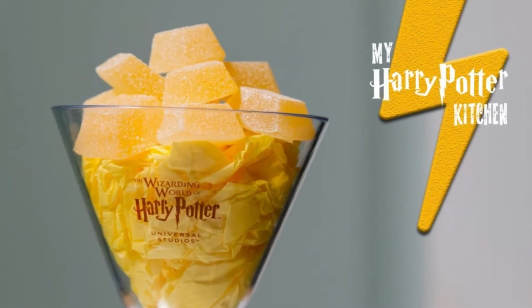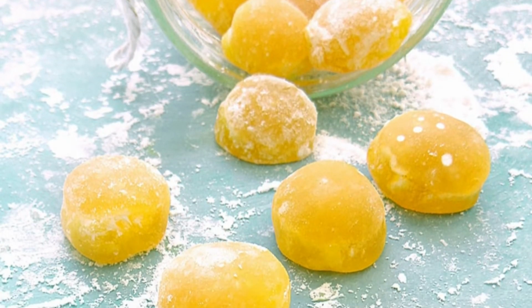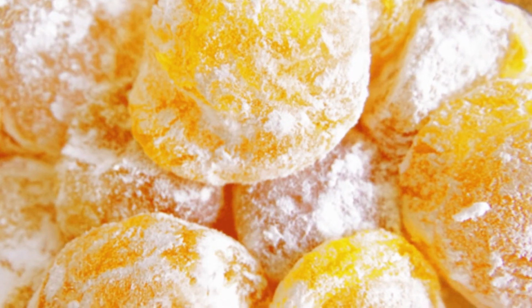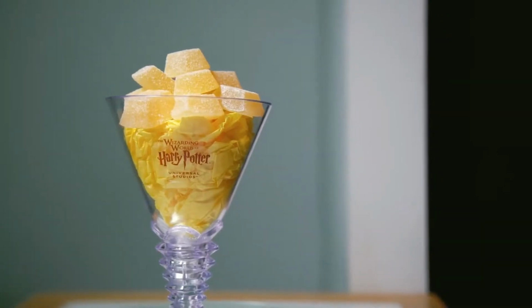Sherbet lemons are a Halloween favorite for Harry Potter fans. Sherbet lemons are traditionally made with sugar, water, lemon juice, and citric acid. For those of you who are looking for something on the tarty side, these are a must-have for everyone. These are little balls of hard candy that, once eaten, will give you an extreme sour sensation in your mouth.